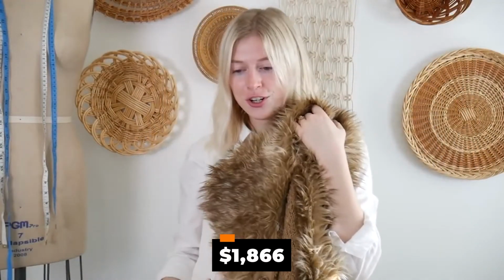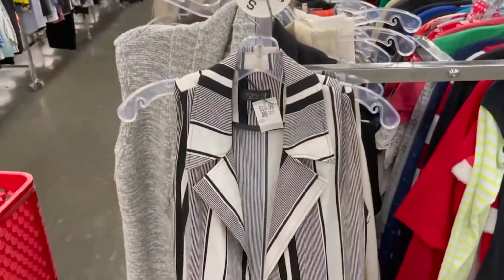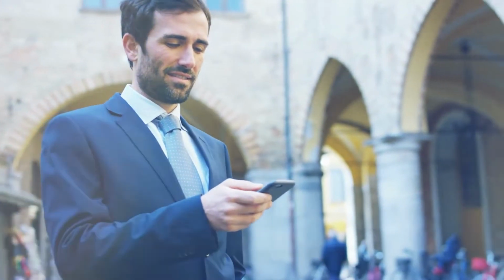You should try thrifting, especially with things such as clothes. According to a study, an average American spends about $1,866 annually on clothes alone. Now, imagine saving even half of that kind of money. You'll be surprised at the quality of goods you find at unbelievable prices. Also, try purchasing refurbished expensive items such as electronics. These items will work just as fine but cost you much less.